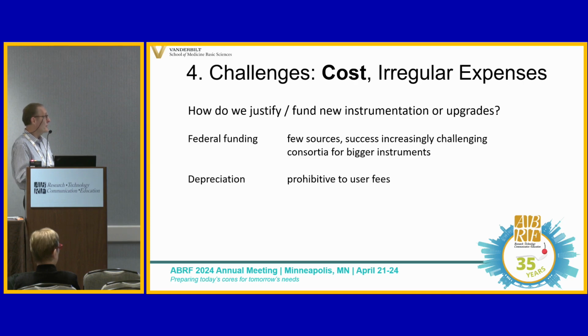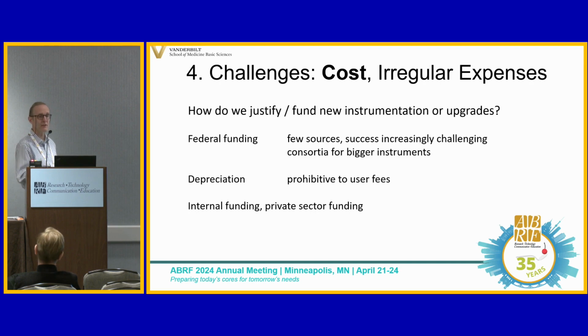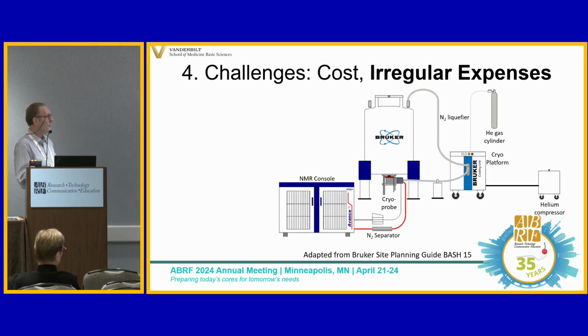Another big issue is how do we recover the cost? There is a depreciation model, but if you want to depreciate an instrument that's 5-6 million over 10 to 20 years, the user fees go through the roof, and it's impossible. So we can't really do that in many cases. So we do rely a lot on internal funding, some philanthropy, private sector, which is not always easy to get.